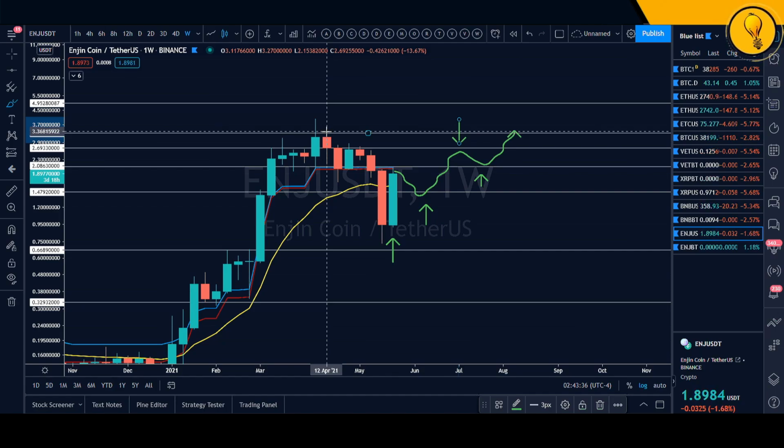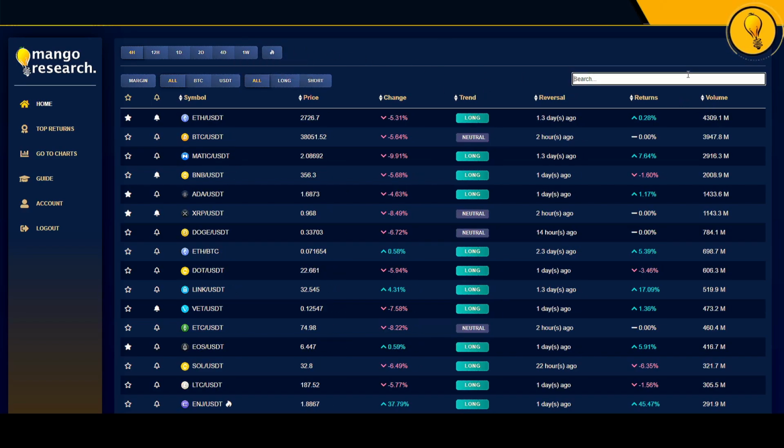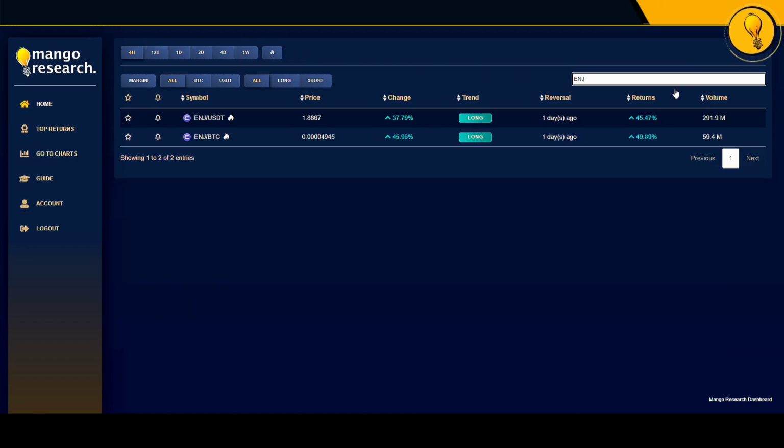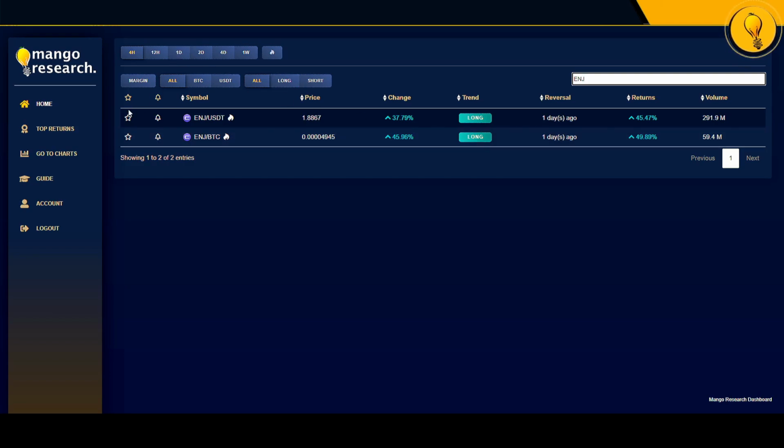Okay, so far I do believe that the bears are in control. In fact, it's not just ENJ that they're in control of, they're in control of many of the other altcoins as well. Now getting back over to the Mango dashboard very quickly, now that we've rounded in on ENJ, I'm just going to go ahead and filter out ENJ from this list, because we have established that Enjin coin is long currently. It's a bullish trend change on the 4-hour time frame. However, with trends, guys, you need to understand that they first start off from your minor time frames, they then move on over to intermediate time frames, and then they move on over to your major time frame.